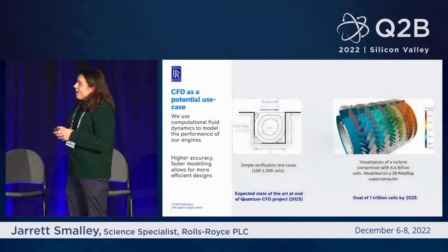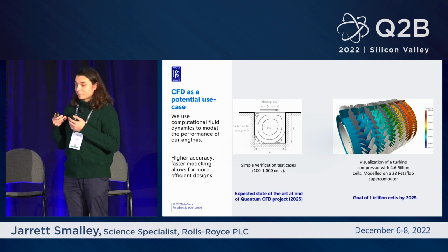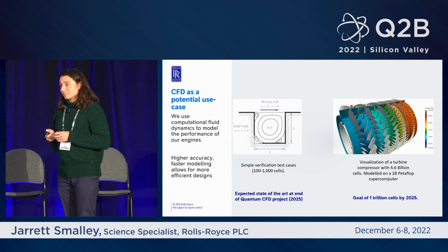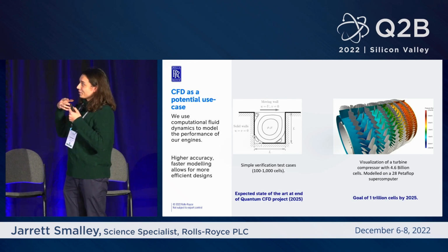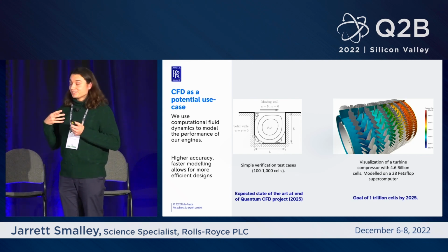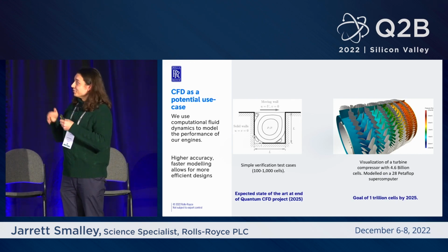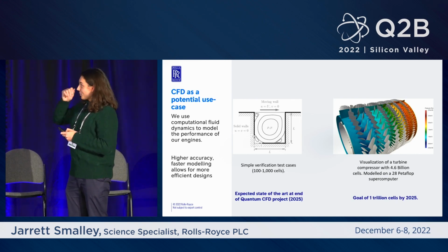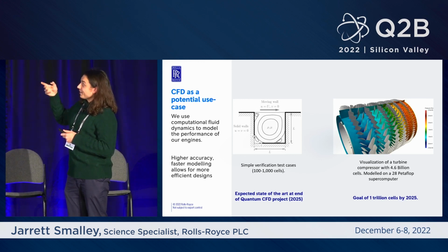One of the main tools that we use when we are trying to make more efficient and better engines is computational fluid dynamics. This is a paradigm of modeling these really intense systems and trying to get down almost to the microscopic level of modeling. Today we're able to model our engines at a pretty fine scale.